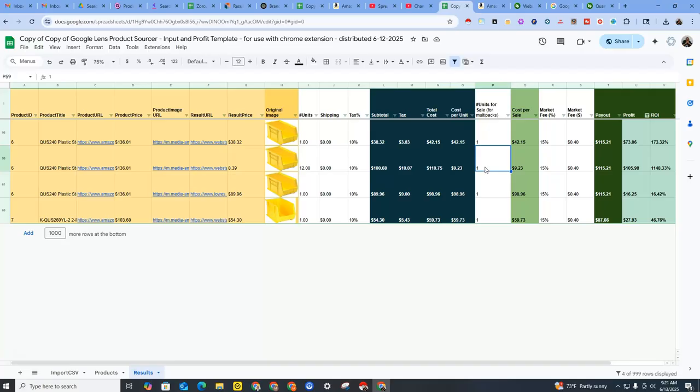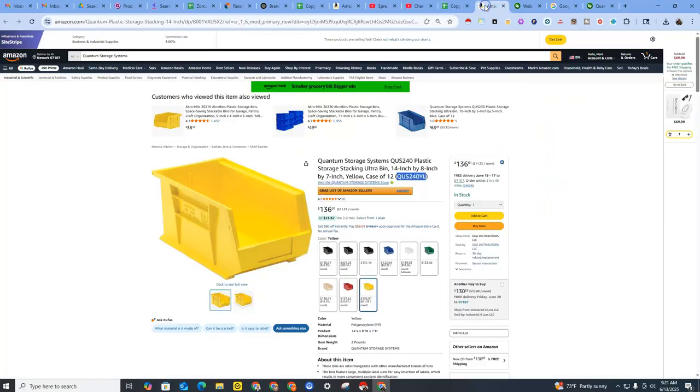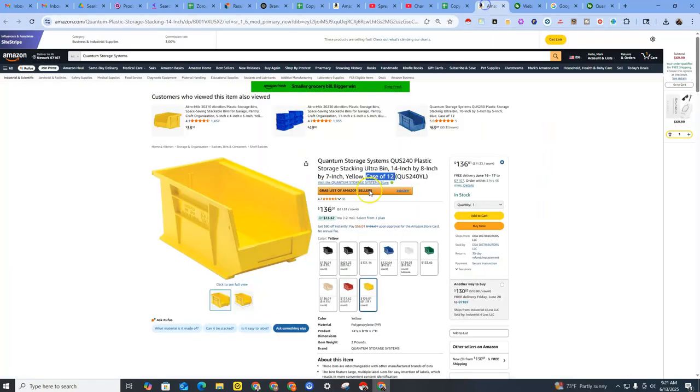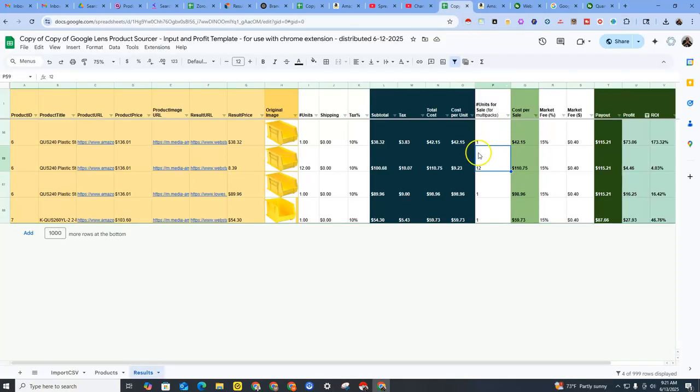The number of units that you are selling, it is a multi-pack. So the number of units you're selling on Amazon, it says case of 12. You are selling 12 units, 12 of the items. So I will put a 12 here. But again, that 12 is going to balance off with this 12. So the cost per sale, meaning every time you sell a case of 12 here on Amazon, it's going to cost you this total cost of $110.75, which is here, the cost per sale, right? Because that purchase of 12 units is what it costs. Okay, so that's your cost for every sale.